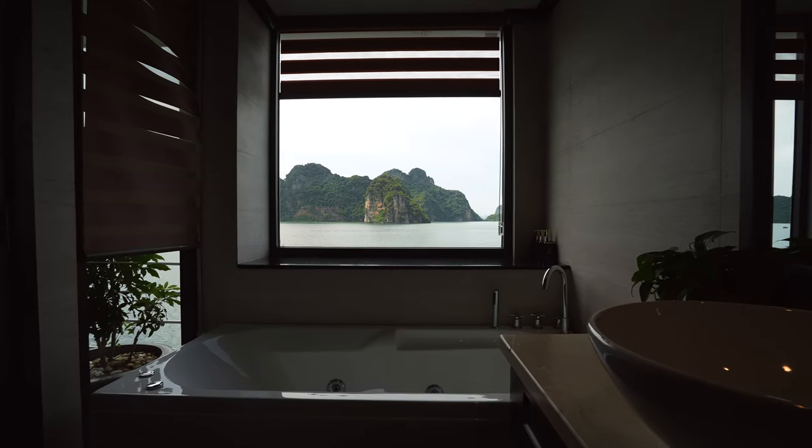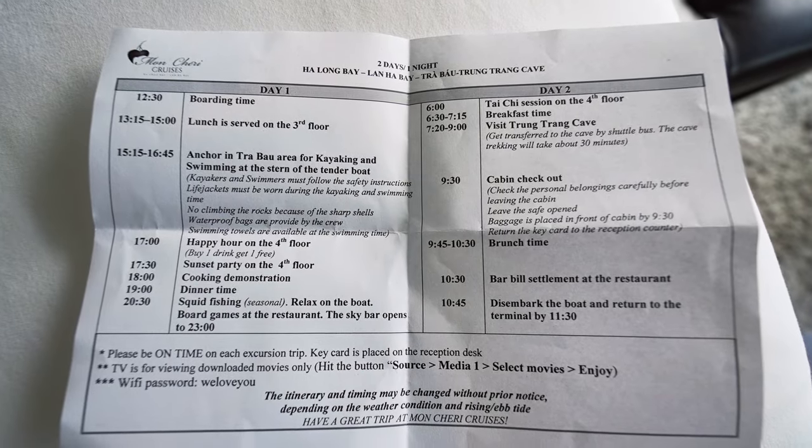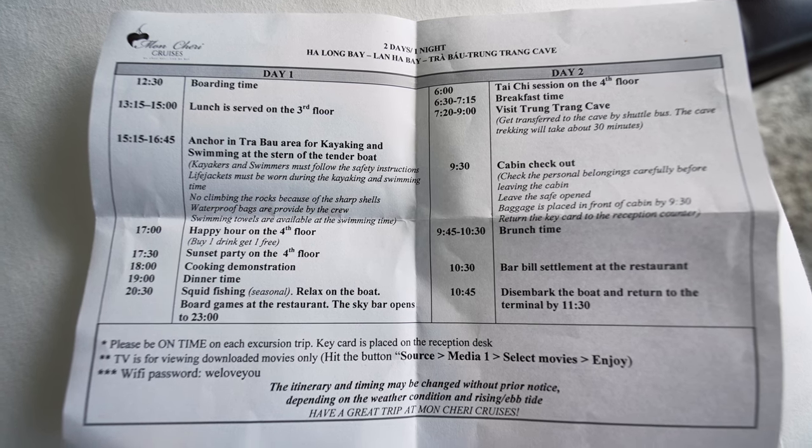This is insane. When we came aboard, we got given an itinerary for the next 24 hours. There's quite a lot of things happening. We've had our lunch. We're going to go kayaking shortly. But let me just tell you what else is planned.